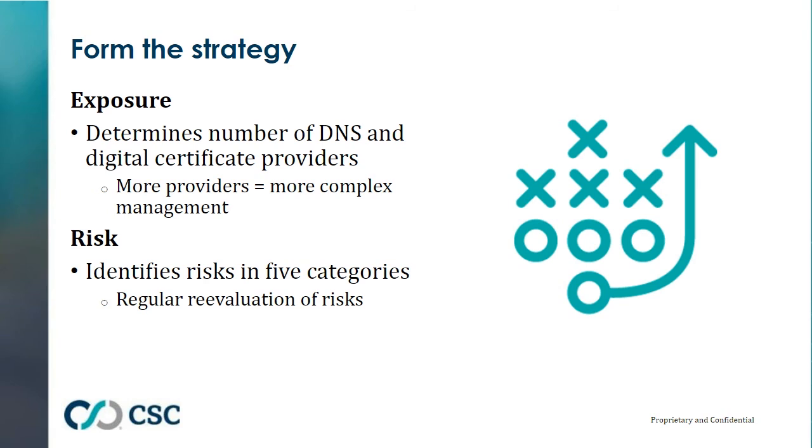If you have more providers, that's going to introduce more complexity. So if there is an issue, where do you go to manage the DNS? If a certificate expires, yes, you can get a certificate from anywhere, but where's your preferred vendor? Where should someone be going to get certificates? And how should these certificates be managed?